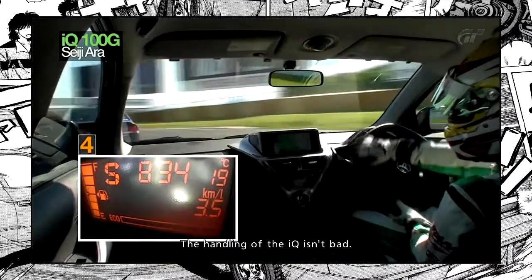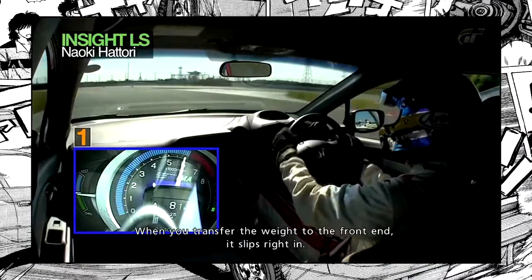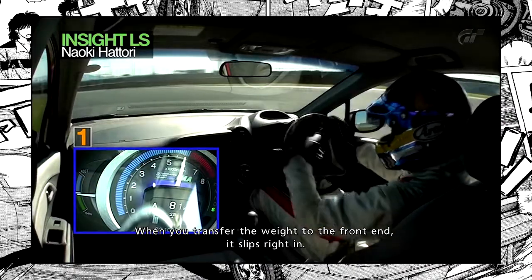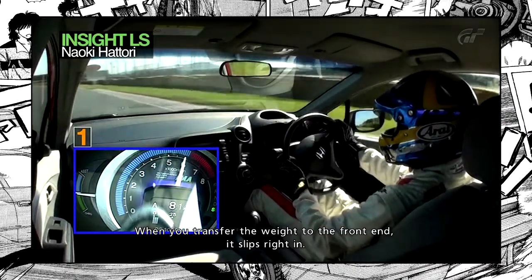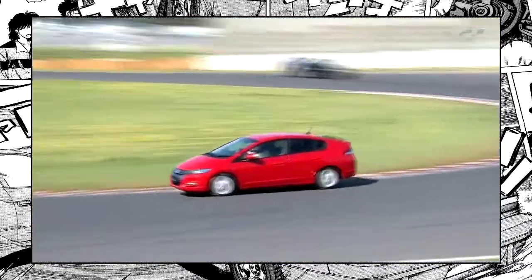Handling is not bad. Prius, how is it? Is it a battery? If you put the weight on it, it's a little bit front. It's a good feeling. Hattori is a happy camper on top. He's satisfied with the drivability of the Insight.